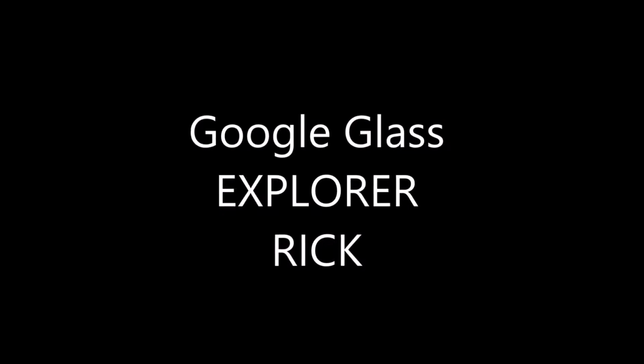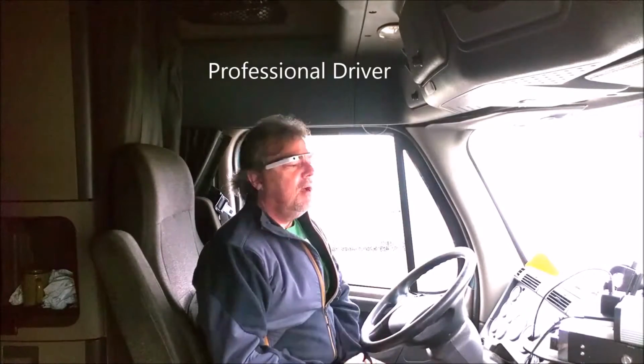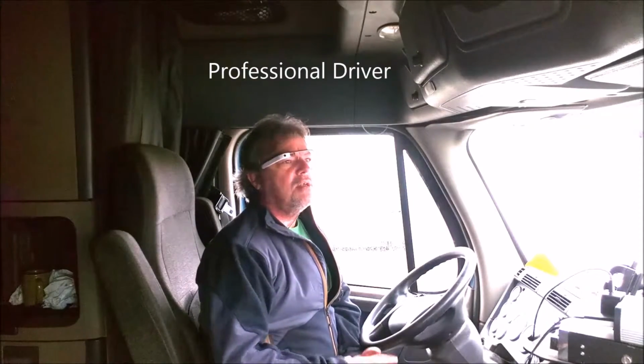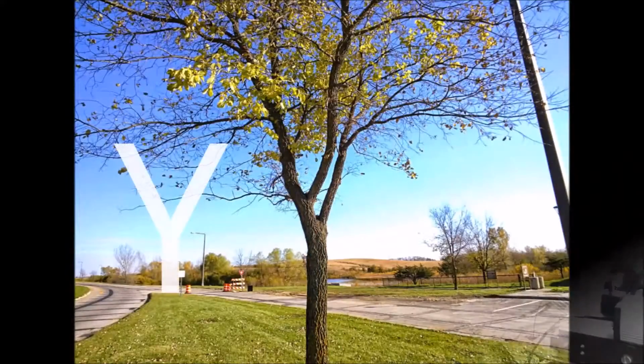Explorer Rick will now briefly explain about the objects he photographed using his Google Glass device. Hello everybody, Explorer Rick here. About 7 months ago or so, I started coming across objects that look like letters of the alphabet. Like I might be driving and see a tree that looks like the letter Y.